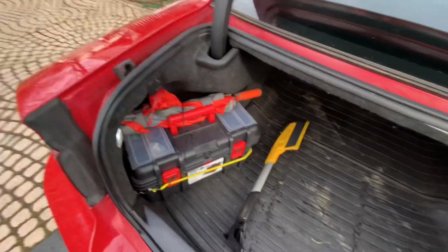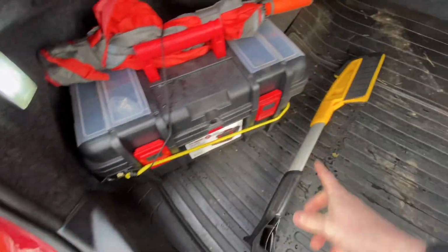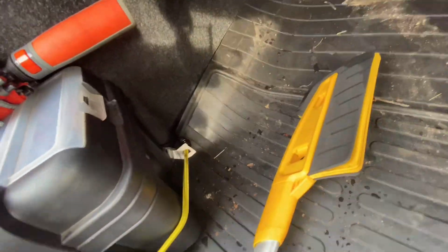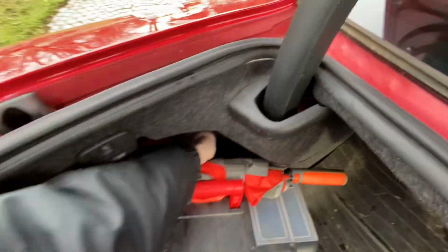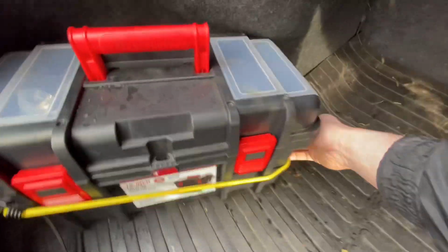Here's my toolkit. Coolest part about this is that I have it strapped in. It's a little hole right here to hook it around with these bungees, and the other part attached to, let me get the camera in there, my floor mat. I have another one attached for this umbrella. So let me undo this all real quick.